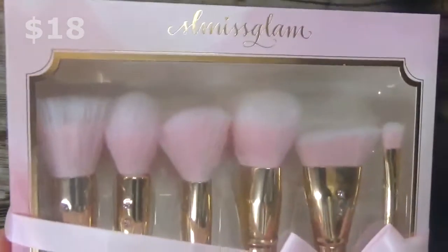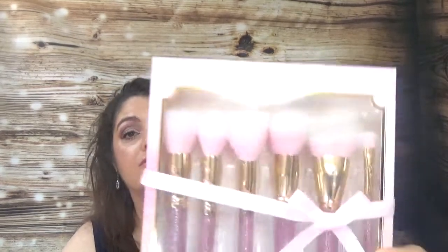Those are the brushes, and I don't have them listed here, but you have a blender brush, a contour brush, a powder brush, a foundation one, a highlighter one, and a bronzer brush. I'm telling you what they are by the shape. So this is the set.